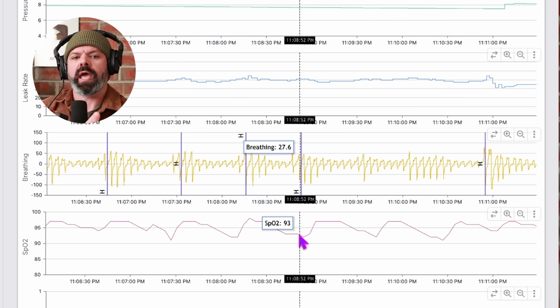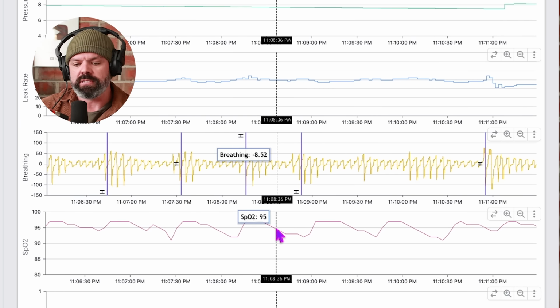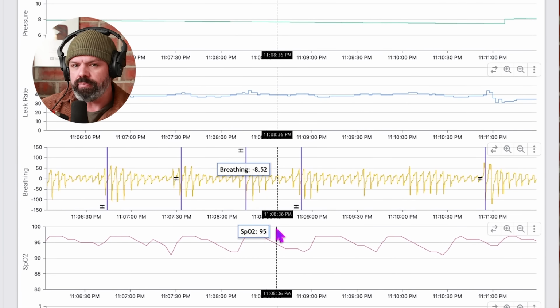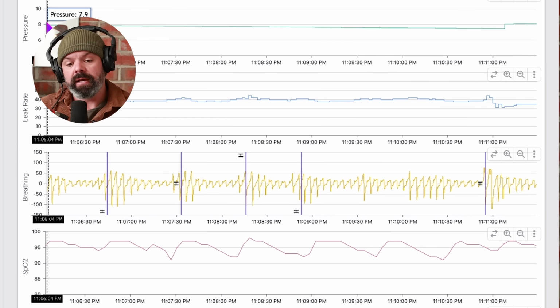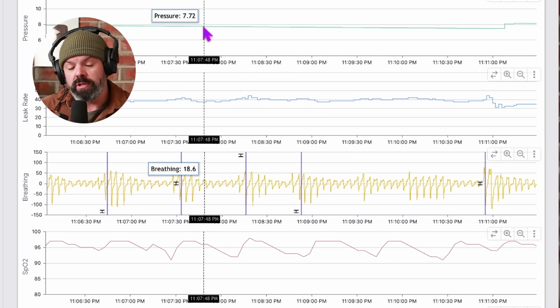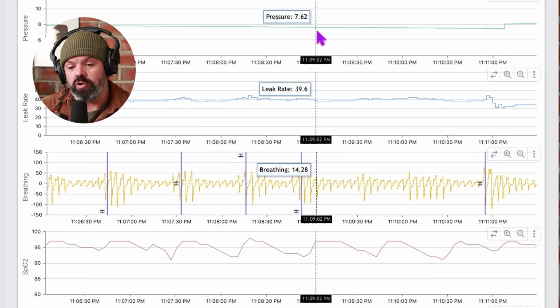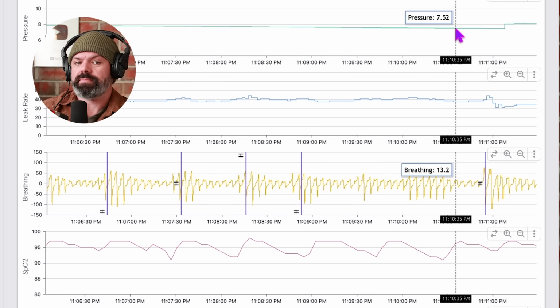You got this upper airway restriction here. We need to force more air to open up the airway, push air down into his lungs. But let's check out the pressure trace. Have a look at this. Starts up here at 7.9, but look what it's doing. It's doing the opposite, eh? It's dropping down. Now, do you know why it's coming down when it should be going up?